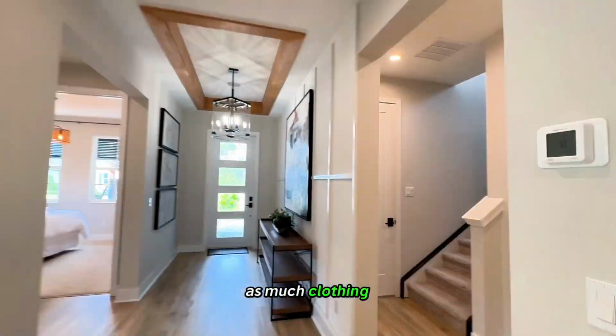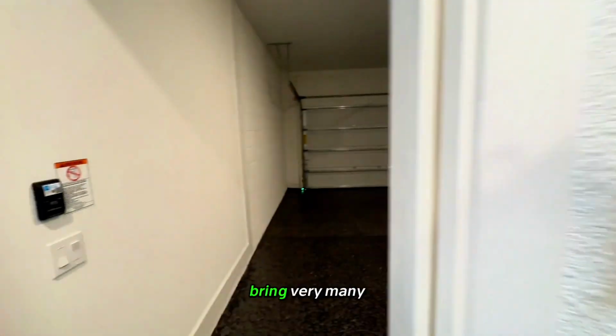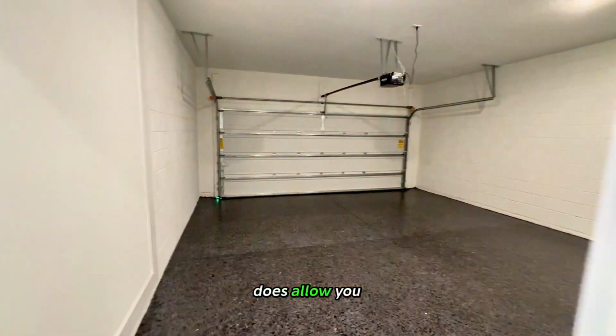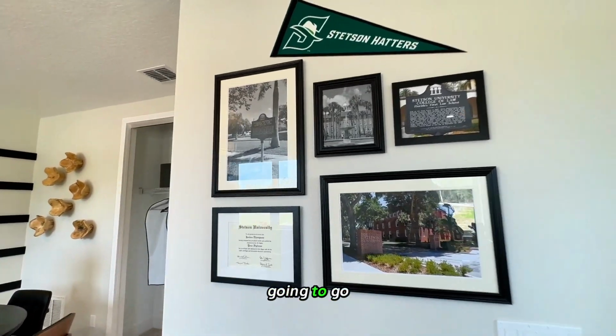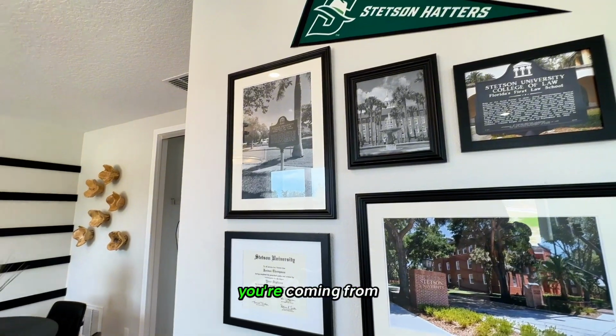You don't need as much clothing, and you certainly don't need to bring very many winter coats, but that closet does allow you to keep some of your warm clothing in case you are going to go up north, if that's where you're coming from.